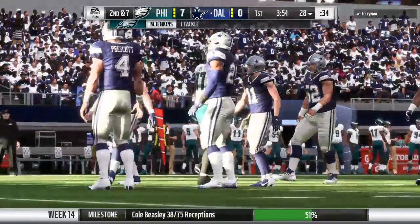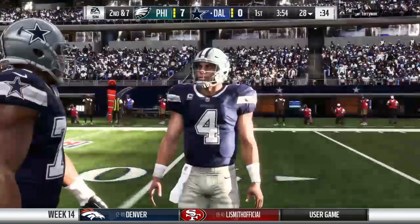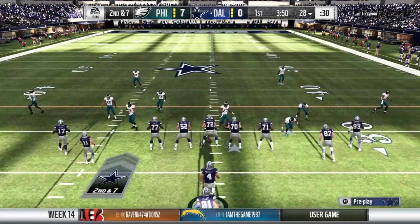One thing we do know, he's going to get his catches. So as they move forward defensively, got to continue to focus on not giving up the big play when he does catch the ball in the secondary. Here's 2nd and 7 now from the 28.